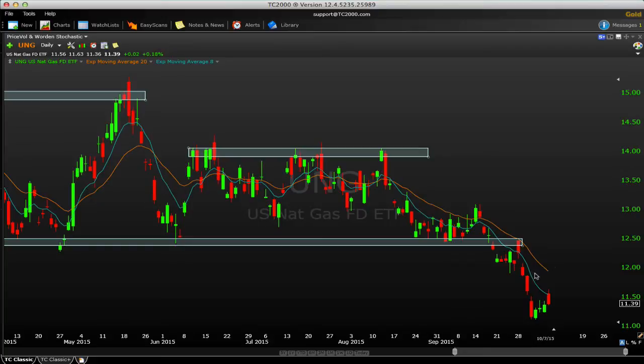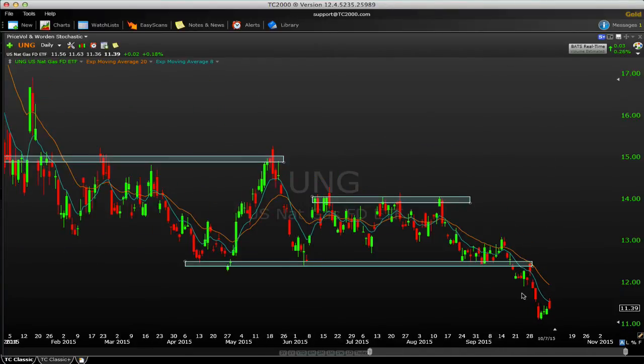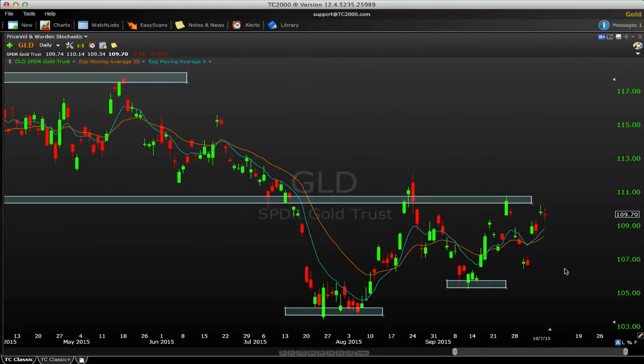UNG continues to struggle here. It's in a downtrend. It broke this support level that was holding for quite some time around $12.50. It's been downtrending since then. Fast moving averages are above price. Not something I'd be very interested in bottom picking. I definitely want to see this stabilize, smooth out a little bit before I try and get long this. I think the easier road right now is certainly on the short side.